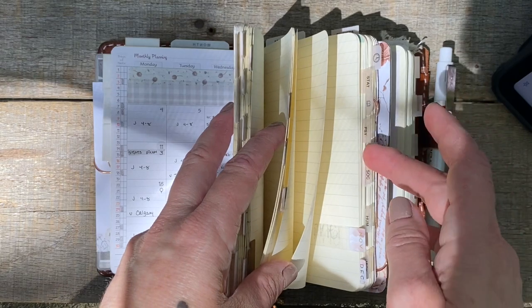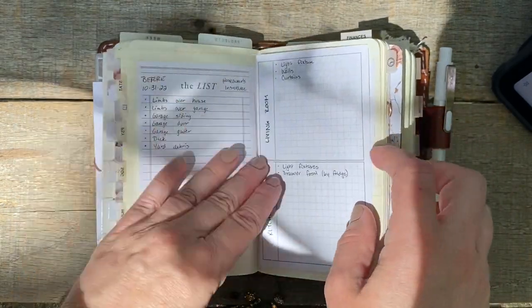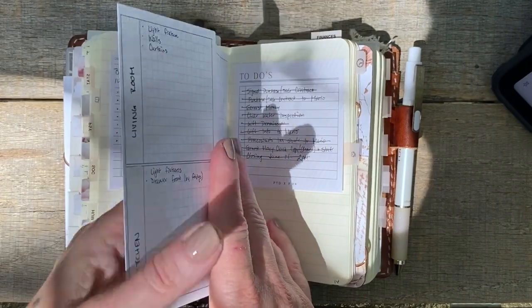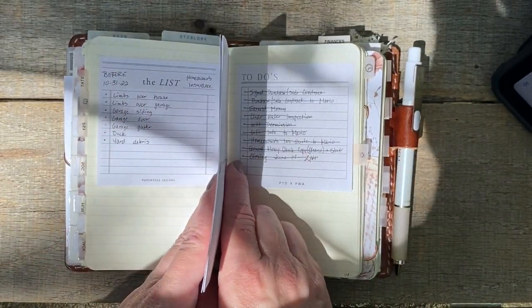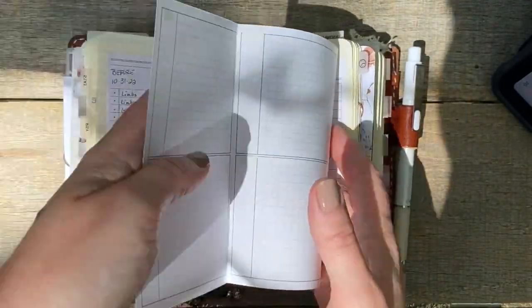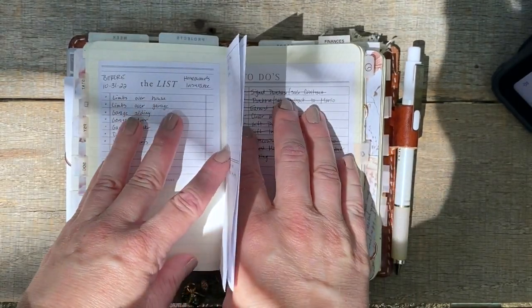Another place that I do it is with multi-part projects or long-term projects. This is a tip in from Peanuts Planner Co. I tipped this in. Okay, so this is home projects, right? So here is the tip in. I have each room, stuff I want to do in each room, right? Space for more. But then that also leaves me this spread that I can either use for other things.